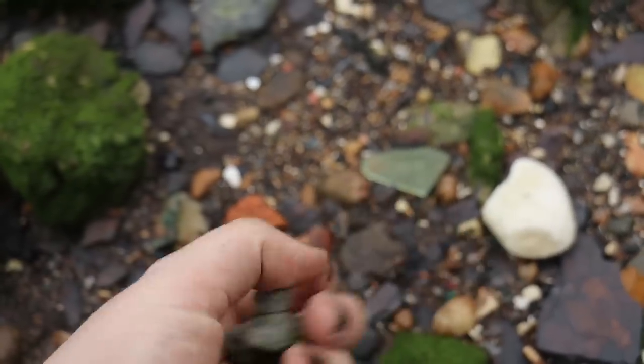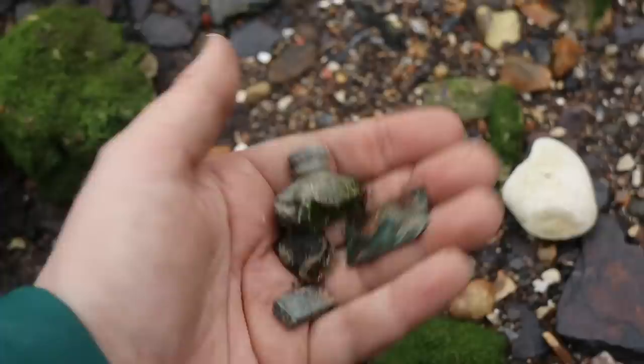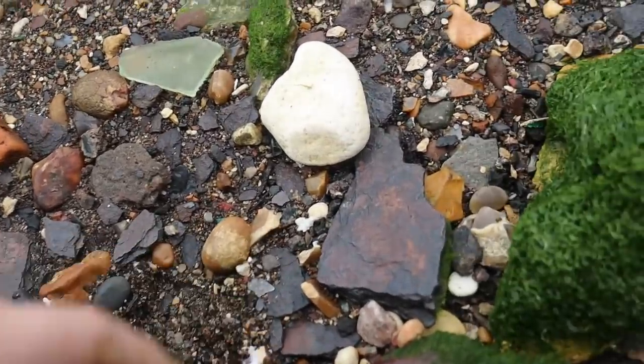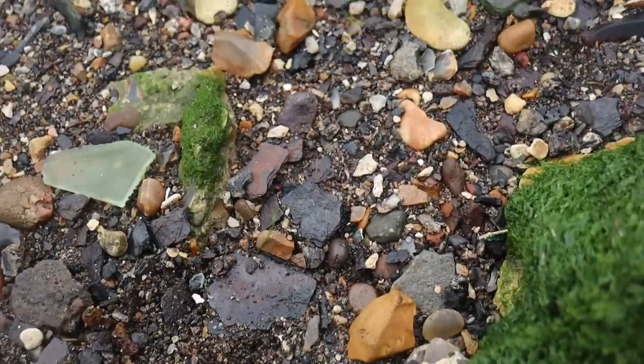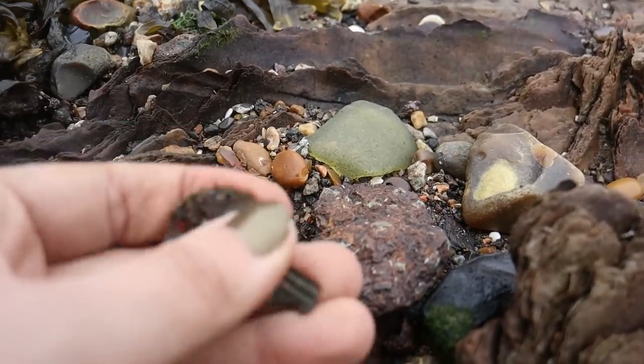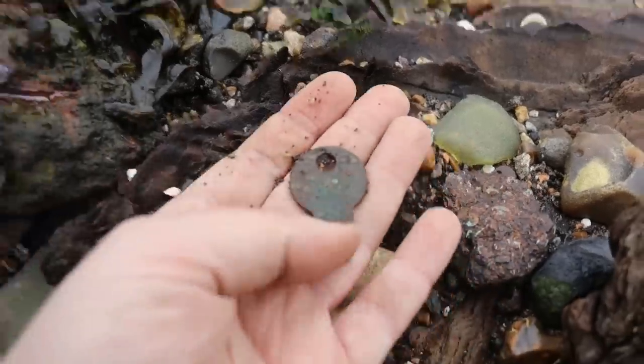Both lead, so we'll take them. A piece of metal, might have something on it, probably doesn't. There's the geese. Obviously broken, but one of mine and Mum's favourite things to find. Oh, and it looks like a different kind. A key.